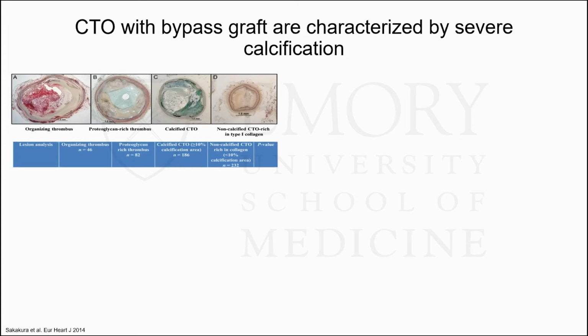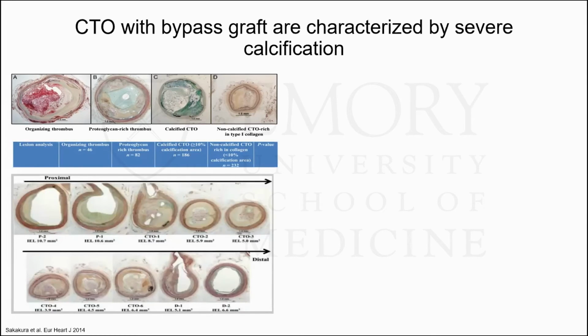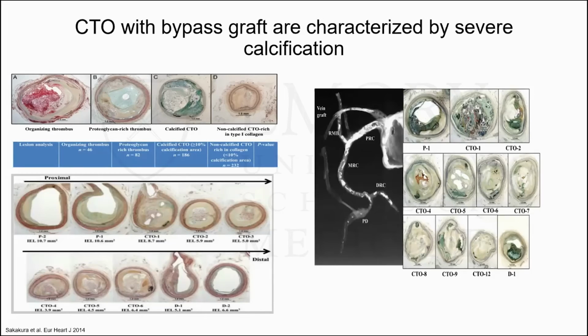In this study, they took 95 CTO lesions from 82 patients. They looked at the type of material that's occluding the vessel, and they found that in patients that had a CTO that was longer than 12 months, there wasn't a significant increase in calcification and calcium in these vessels. But in patients that had CTO with bypass grafts, which we know is harder to open, there was a significant increase in calcification in these vessels. That goes hand in hand with what we see clinically, how difficult opening a CTO is in patients with bypass graft. They also found that the cap is more likely to be blunt in these cases, though it wasn't significantly different.